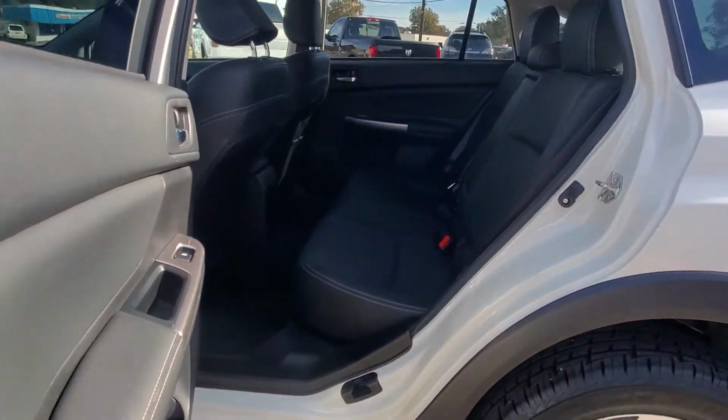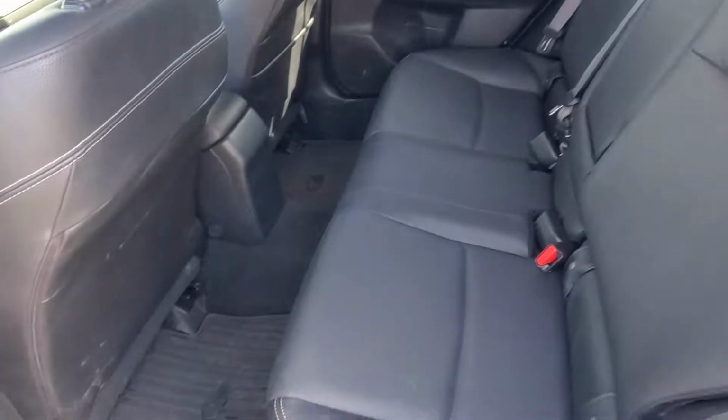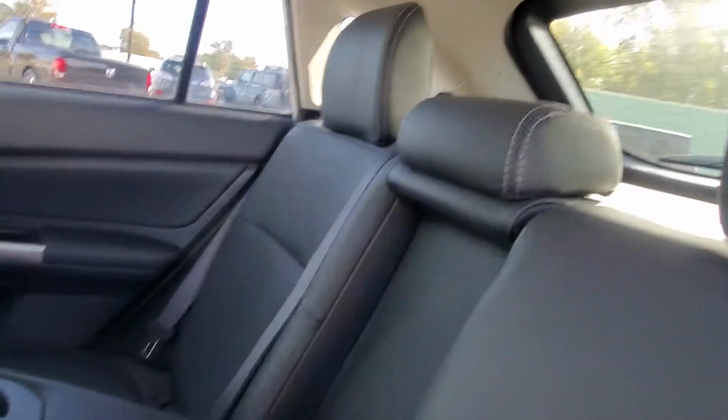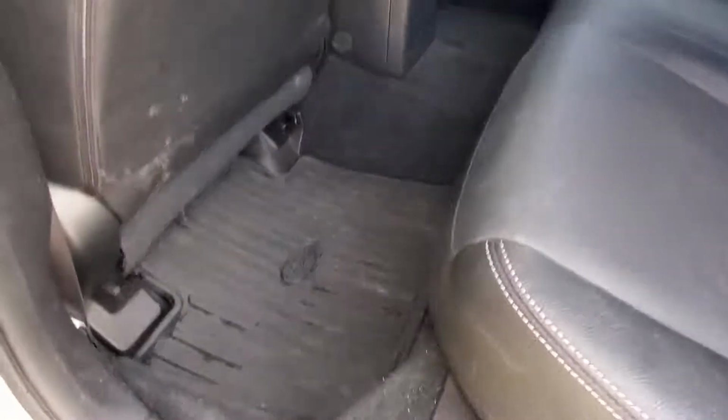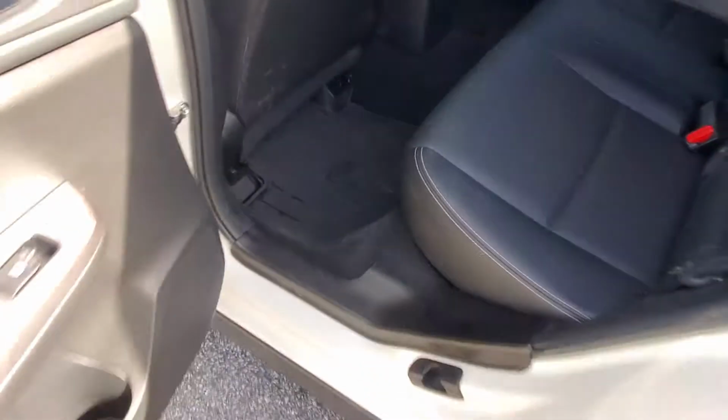Plenty of spacious room in the rear seating area. Very clean as well. It does have both sets of mats underneath. It has the rubber mats as well as your carpet mats there.